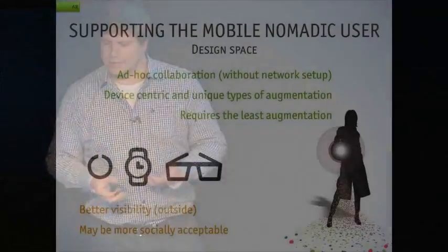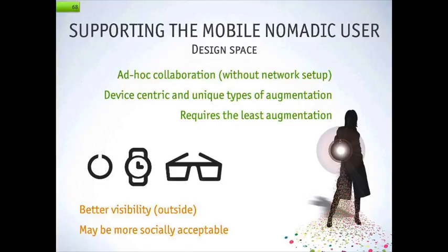So to sum up, in this future design space of supporting the mobile nomadic user, I think I've shown that mobile projection has very unique values, and I think it will retain these values of being able to create ad hoc collaboration without prior network setup, of creating these device-centric and unique types of augmentation, for instance, on paper, and allowing for this paper haptic feeling. And it requires the least augmentation because it can be integrated in the existing mobile devices of the user. It doesn't require wearing additional devices like the others do.